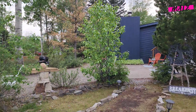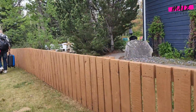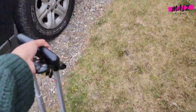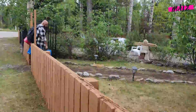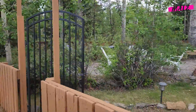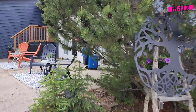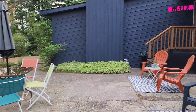Our choice to stay in Hinton was twofold. Firstly, accommodation rates in Jasper were rather steep, and secondly, we stumbled upon this charming tiny home in Hinton that we simply couldn't resist. The idea of staying in a tiny home had always been a dream of mine, and what better opportunity than during this unforgettable trip, especially as it coincided with our 10th anniversary celebration. That's the patio area.